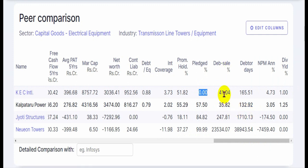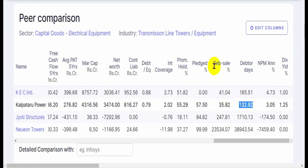Debtors to sales is also very bad for both the companies. It should not exceed more than 30% of sales. Kalpataru is almost 35%, which means that of whatever sales it did in 2020, almost 35% is still pending to be collected from the customers, whereas KEC is at 41%. The other companies, though, we can just ignore completely. Debtor days are also very high for both the companies, and should not be more than 90 days. So both of these companies are taking a huge number of days and a huge percentage of sales is still pending to be collected from the customers.